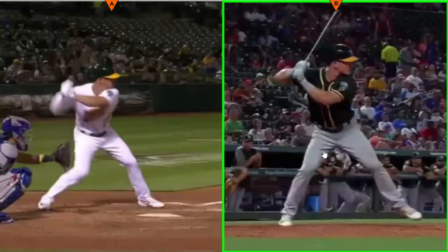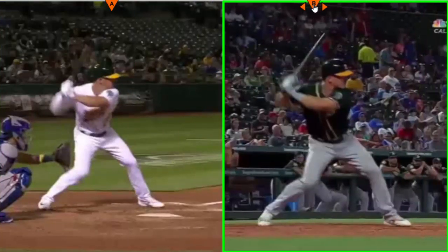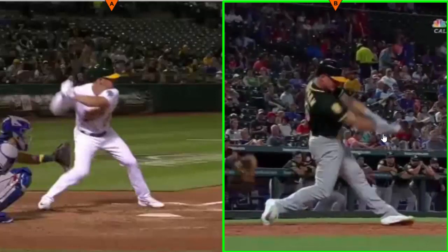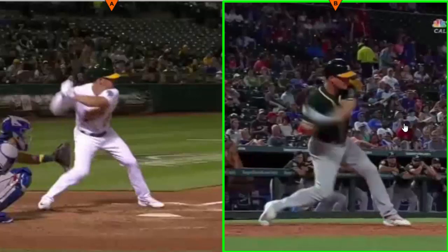This is okay. Over here, this was the last swing, if you can remember. And this was the one that was down and in. You're going to see a similar path. Again, down, middle away. You want to have a deeper barrel path, but he's a little bit out in front, so he's going to cut the corner.